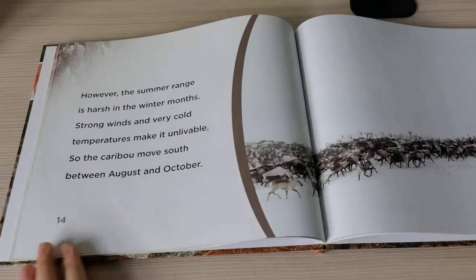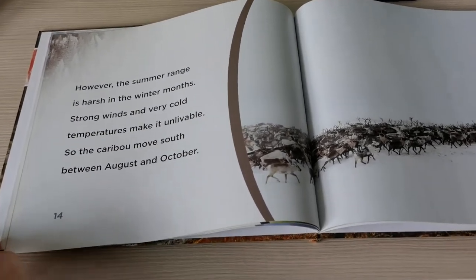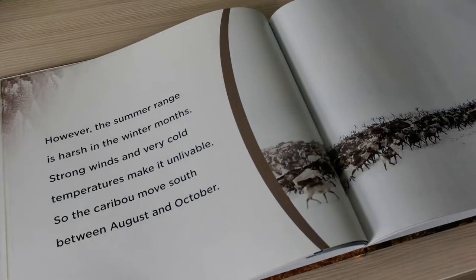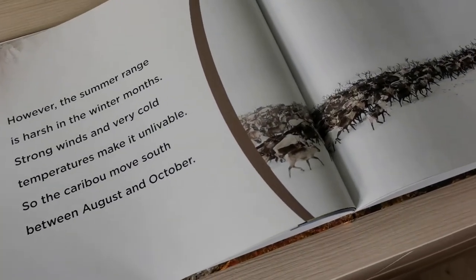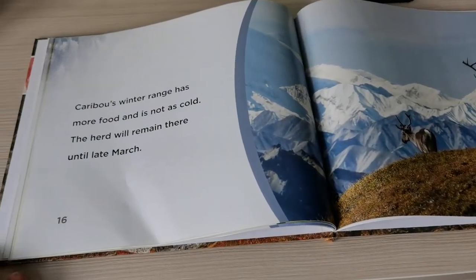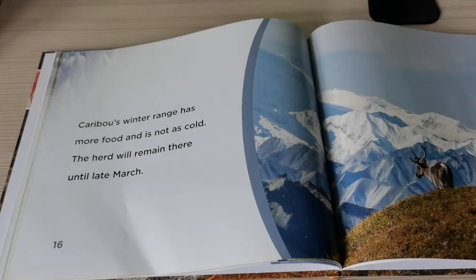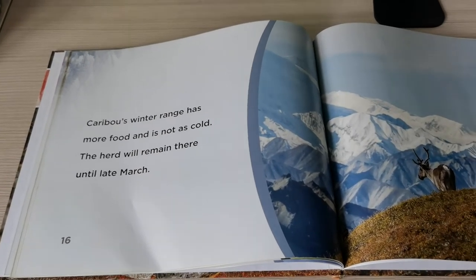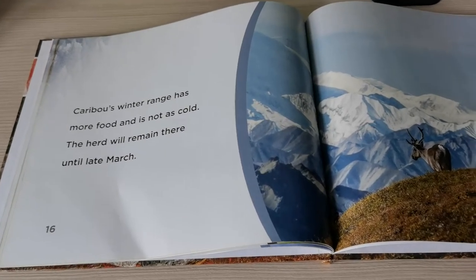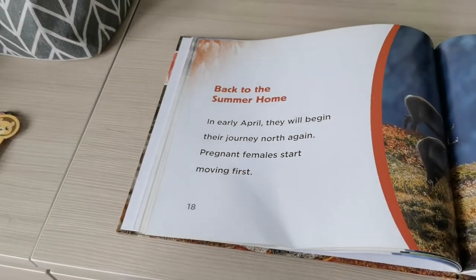However, the summer range is harsh in the winter months. Stronger winds and very cold temperatures make it unlivable, so the caribou move south between August and October. The caribou's winter ranges have more food and are not as cold. The herd will remain there until late March, before heading back to the summer home.